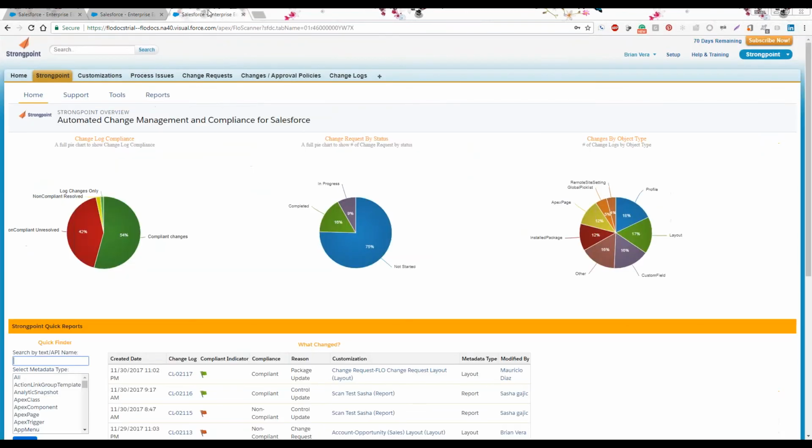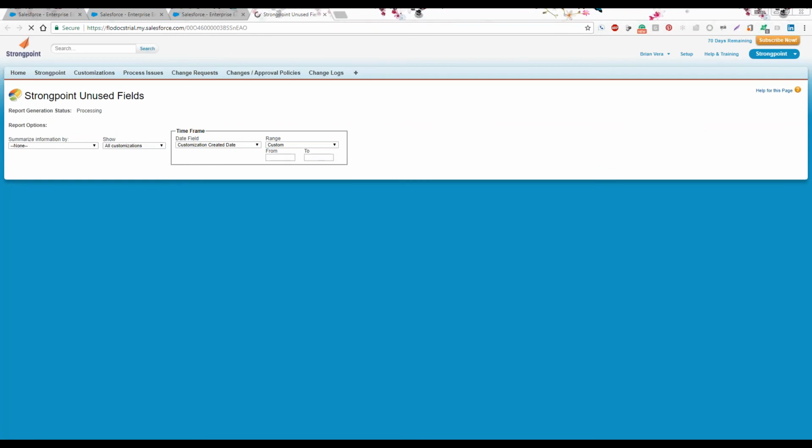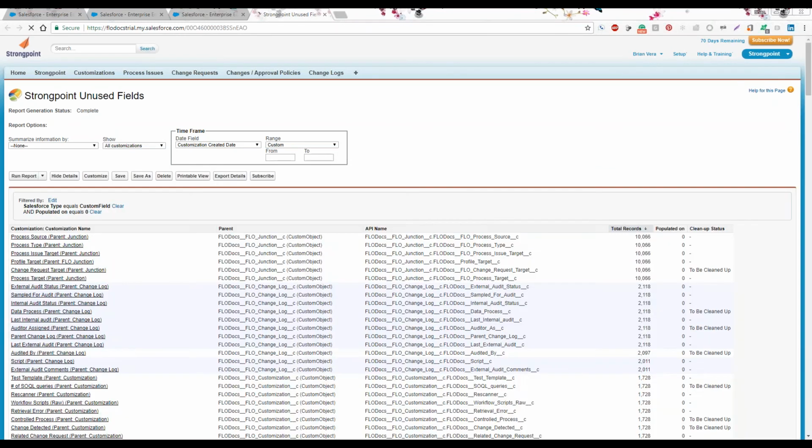Now we're going to close off by taking a look at some of the cleanup tools that we can use as part of the documentation. So I'm going to look at custom fields, for example. We tracked the documentation by date last used, and in here we can actually show customizations that have not been used for a very long time.